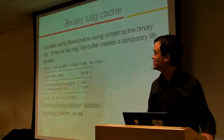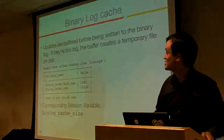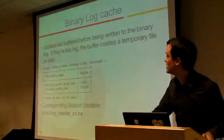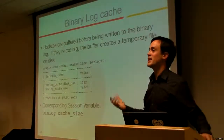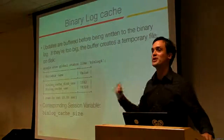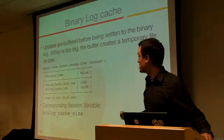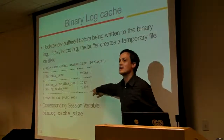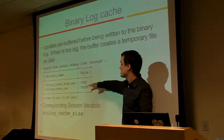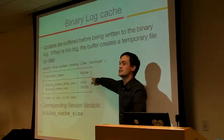And these are random. I'm just picking some things to show you how this approach works. Binary log cache. While we're spooling changes in a transaction, and we're going to write them to our binary log, which is what we use for replication and point-in-time recovery, we try and do that in memory. If it ends up too big, we spill it out to disk. So this is like a cache hit, and this is a cache miss.